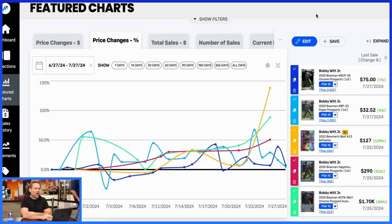In the month of July, Bobby Whit is batting .493. He was also the runner-up at the Home Run Derby. What a time for Bobby Whit right now. And guess what? What a time for Bobby Whit's card prices. Look at the graph. These things have really done well. We're looking over the last 30 days at a lot of his iconic cards.